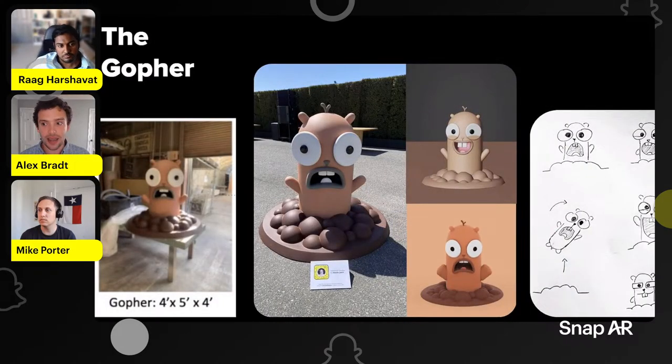So Snapchat came to me. You can see this little gopher animation. I did that back in 2017. It was just a fun little sketch that I used to draw a lot, and I thought the really big saucer eyes and the mouth was a funny combo. And I posted that on Giphy.